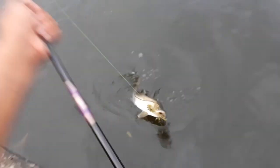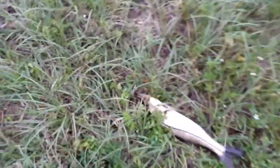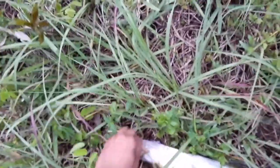Another big snook. Another big monster snook. Oh my God. Still looking for that tarpon though. Oh, Jesus Christ. Another slot. Come on, you're done. Oh my God, people, this is like fishing in a dream right now. This is better than a dream. You can never dream of fishing like this, guys.